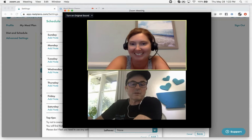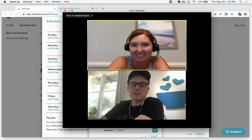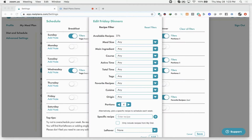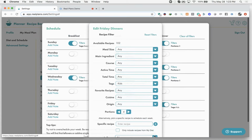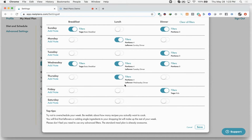I had a whole conversation today with someone about picky kids and what that's all about. And we've had hundreds, no, maybe 1,000, maybe over 7 years, 1,000 people go, oh, I don't know what to do with my picky kids and all that kind of stuff. Here's exactly what we're talking about. Look, you can just say, give me something that is kid-friendly here. You can just put kids in there. Boom. It's really straightforward. And then now you're always going to have like a kid-friendly Friday night thing. And you could make these all kids if you want to. You can really go to town with this kind of stuff.